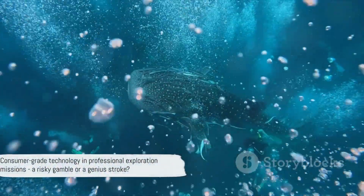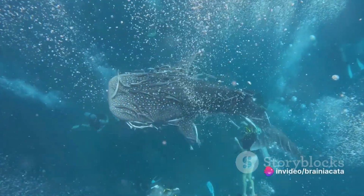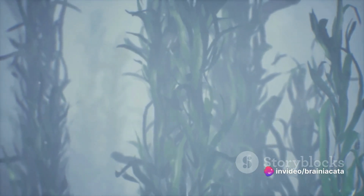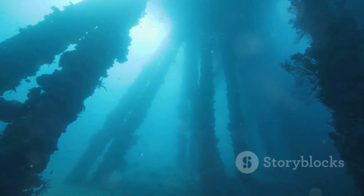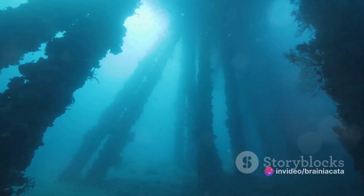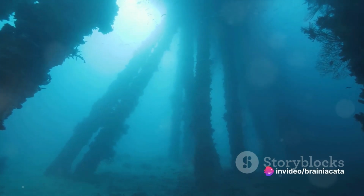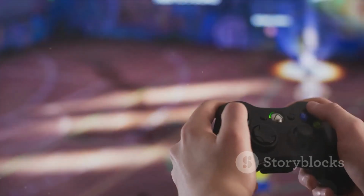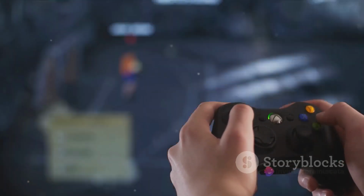Consumer-grade technology in professional exploration missions, a risky gamble or a genius stroke? Let's dive into the deep end of this debate. In the world of deep-sea exploration, precision and reliability are paramount. The stakes can be incredibly high, and any failure, no matter how small, can risk the success of the entire mission. Therefore, the idea of using a $40 game controller to navigate a multi-million-dollar submarine like the Titan might initially seem ludicrous. However, let's not dismiss this unconventional choice too quickly.